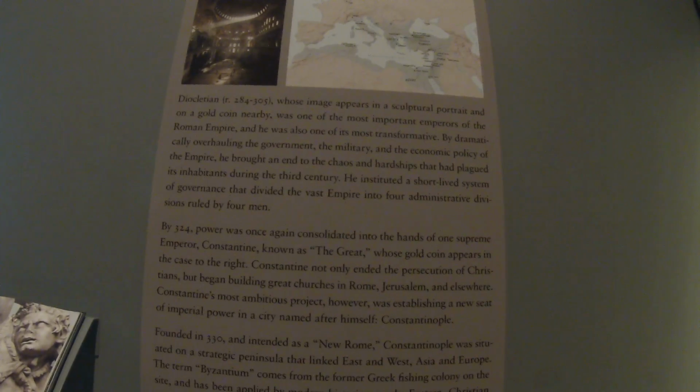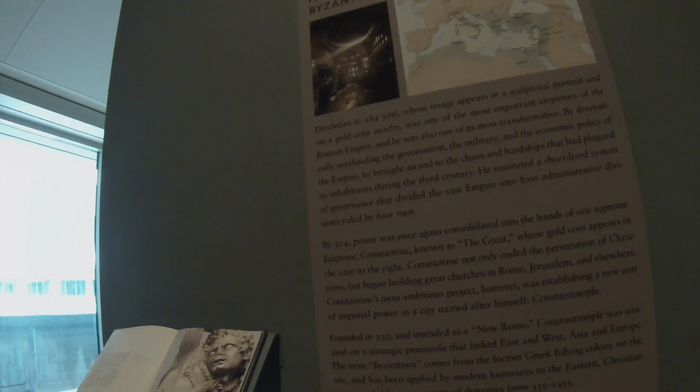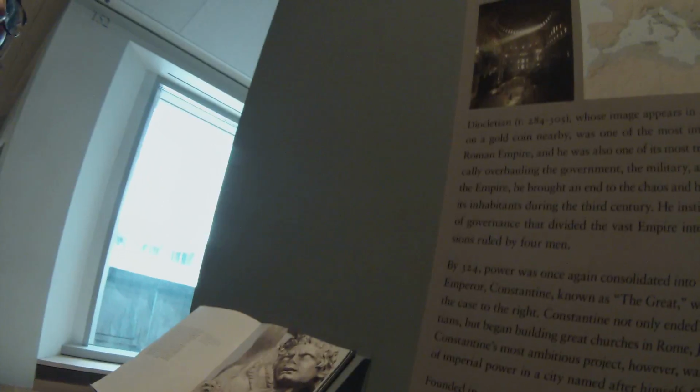The term Byzantium comes from the former Greek fishing colony on the site. It has been applied by modern historians to the Eastern Christian Empire ruled by a succession of dynasties. How come they are using Eastern Christian instead of Orthodox? Because it's Eastern. At the time, they were one church. Oh, that's right. At this time, it was one church. It was Rome, but most of the power was consolidated in Byzantium. So they have all three names. It was called Byzantium, Constantinople, and Istanbul today.